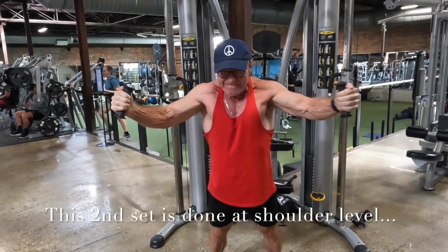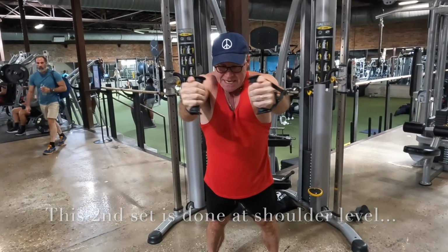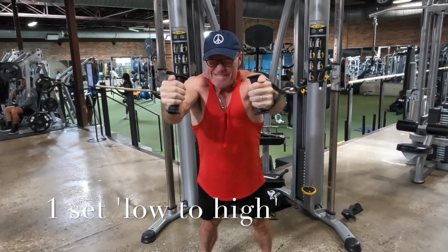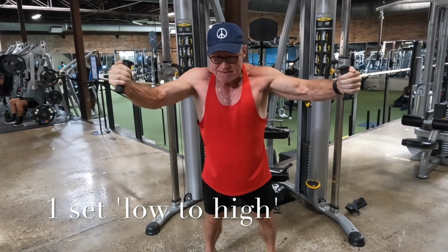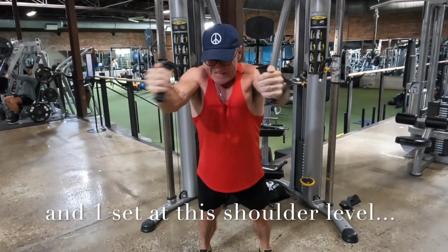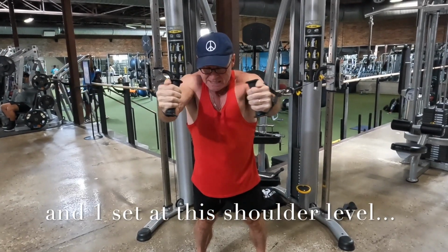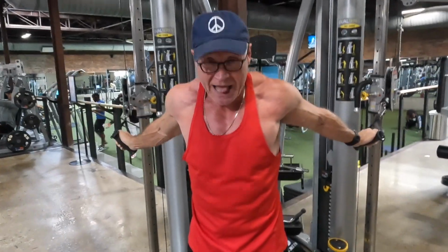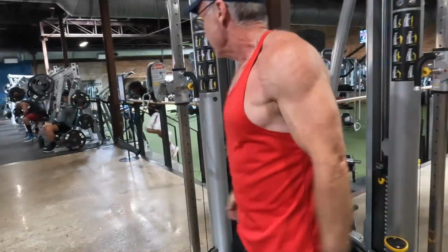I love to do cable flies in lieu of dumbbells. Just feel like the tension is always there. It just feels more controllable. Just get a better pull. It just works better all the way around. So that's the second 2 sets of our 6-set chest workout today, cable flies.